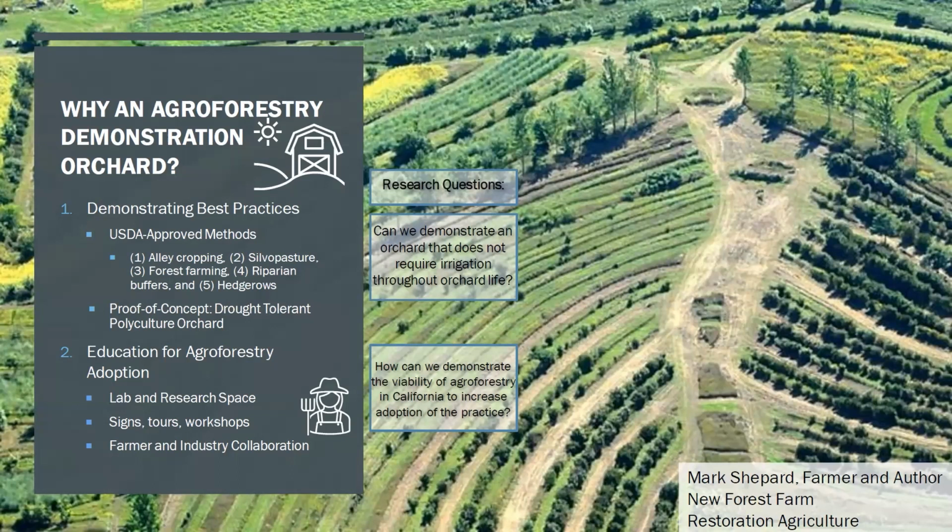There's a big US grant for $60 million recently from the USDA. And lastly, we just want the space to be an open lab. It's already a lab space, so signage and collaboration.